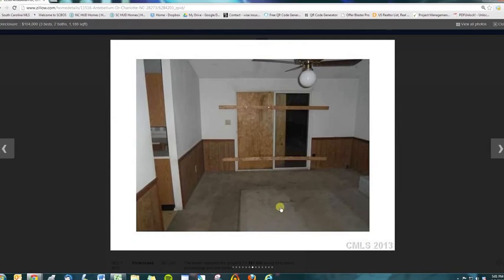Carpet right in here. I'm almost wondering if this is the dining room right here, and if so, we need to get rid of the carpet and actually go with a laminate floor or vinyl flooring, something like that that would actually fit within this neighborhood.